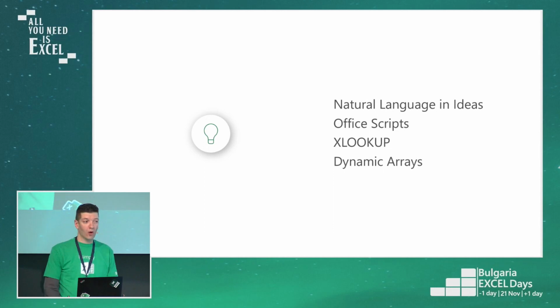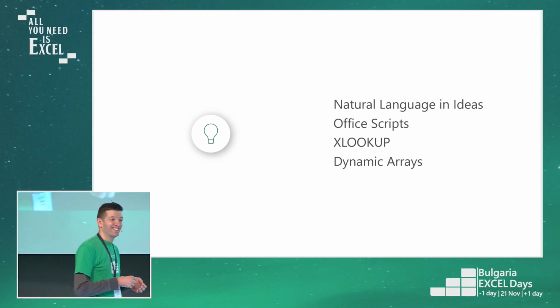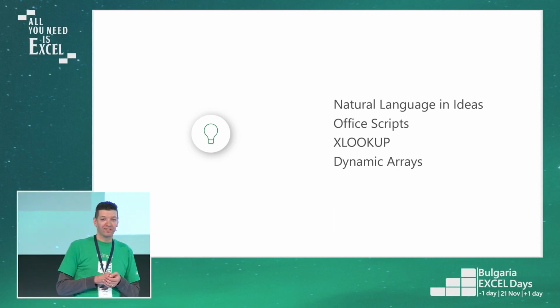XLookup and dynamic arrays. How many of you are familiar with VLookup? Oh, yeah. Cool. How many of you love VLookup? Cool. How many of you hate VLookup?